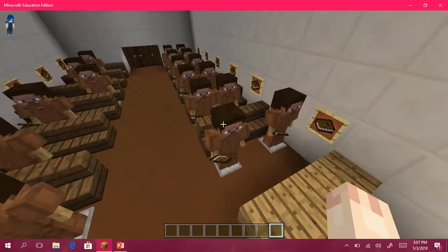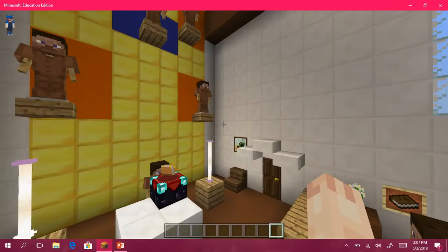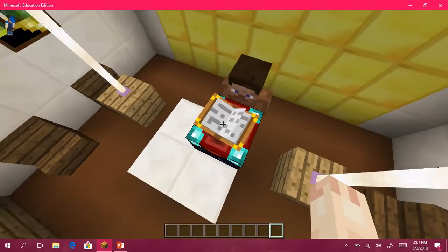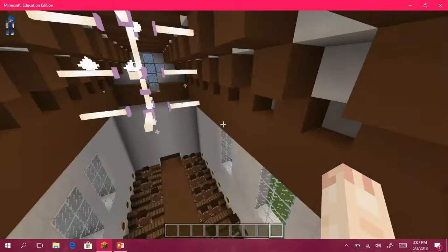Over here are my people. They're holding their Bibles. And over here is the leader. He is reading the Bible. Over here are some statues and paintings.